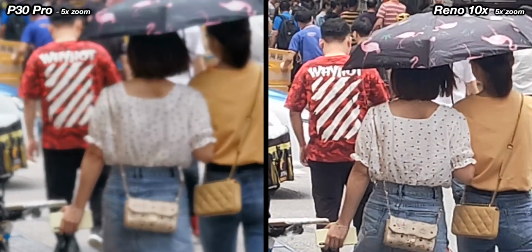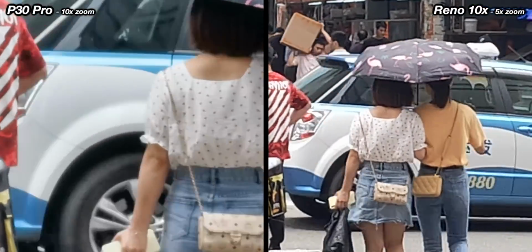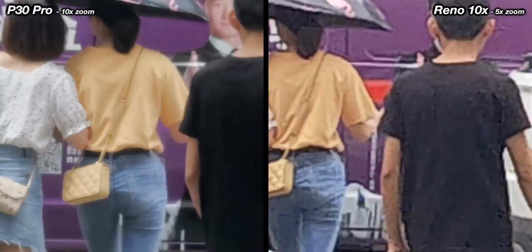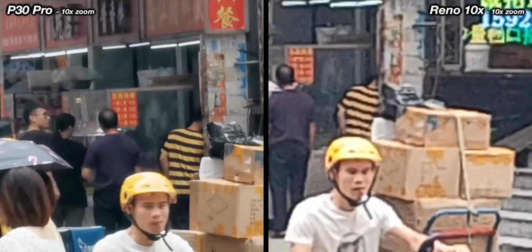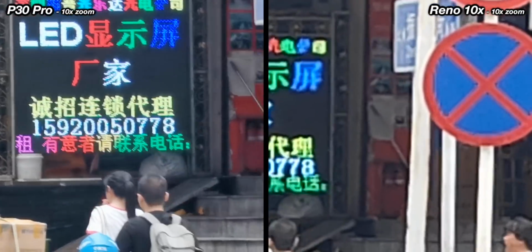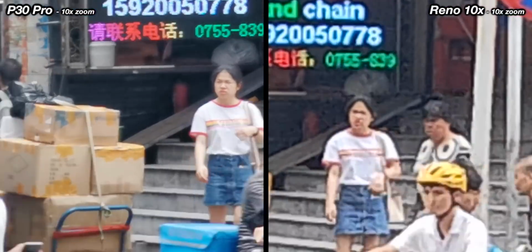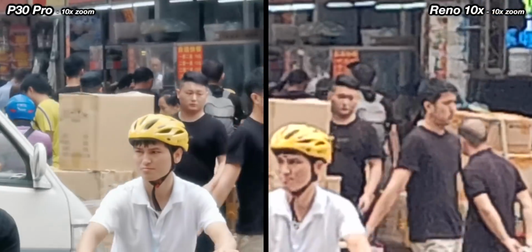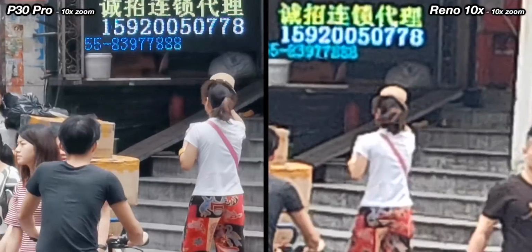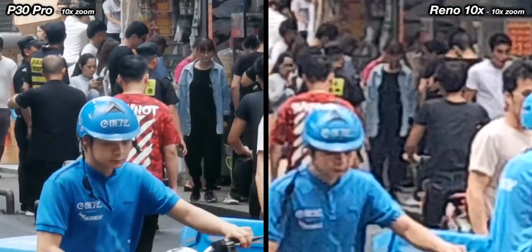At 5 times zoom, the difference is not as noticeable, but if you go into 10 times zoom on both of these phones, you can really see a big difference. Notice how the image on the Reno has essentially fallen apart. You can see a lot of noise in the image, whereas the P30 Pro's image is actually still usable.